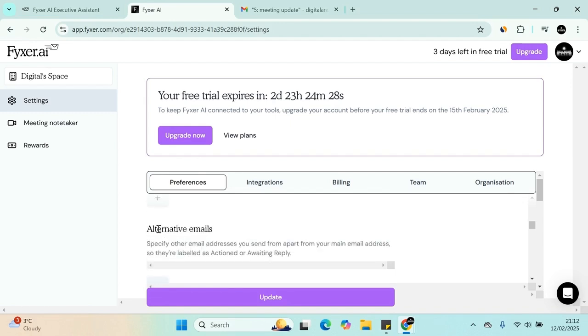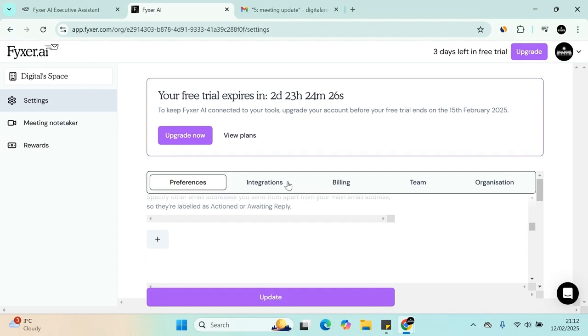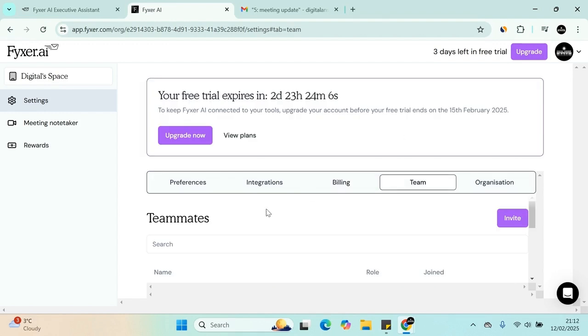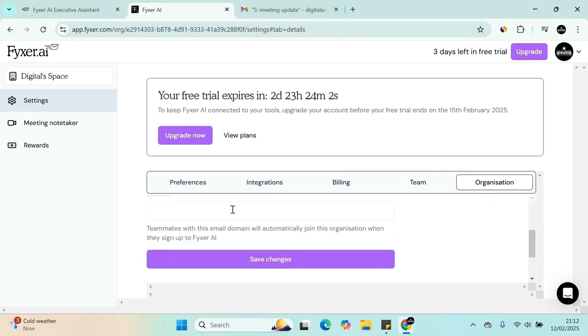And then here you can have alternative emails. Integrations: you can integrate with Zoom and all the other different programs and CRMs. Then you've got billing, and then your team. The packages are standard, pro, and enterprise. You can add your team members and the organization you want. You can have multiple organizations.